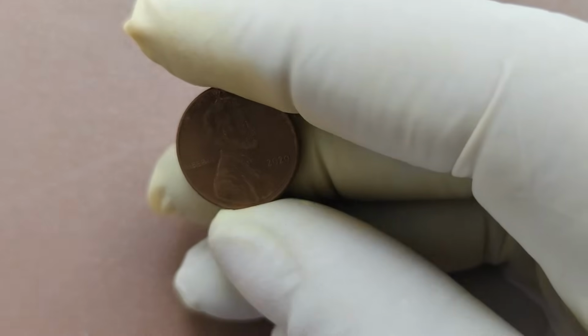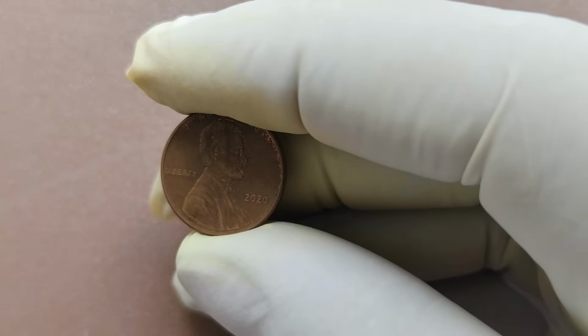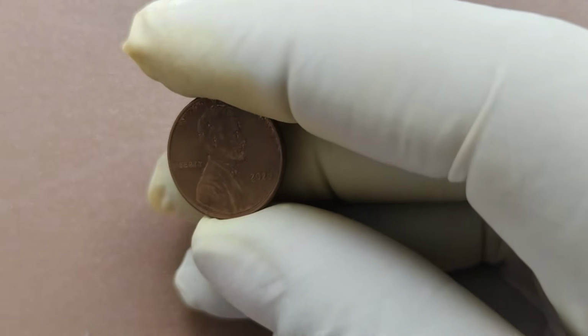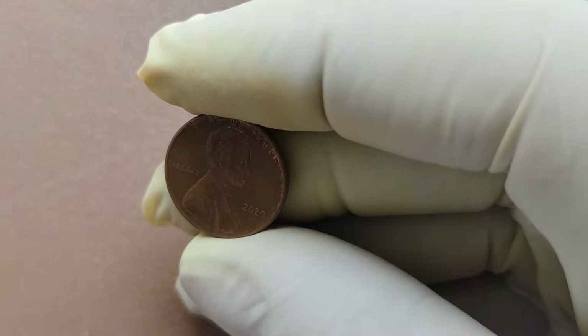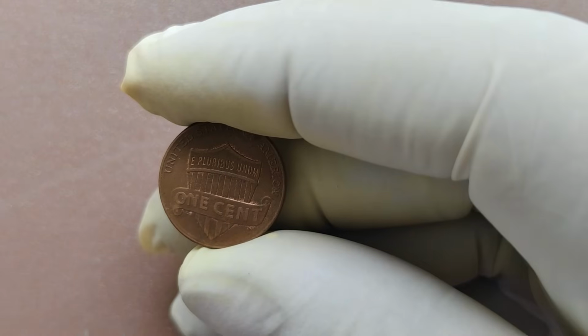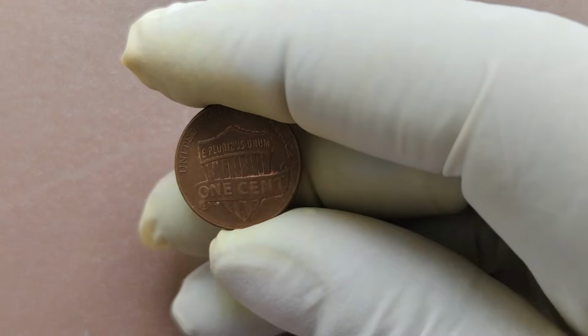The story of the Lincoln 1-cent penny has been told countless times, but every so often, a particular coin stands out from the crowd. A small copper-colored disc that manages to capture the attention of collectors, treasure hunters, and casual change checkers alike. Today, we turn our attention to a modern marvel hiding in plain sight. The 2020 no-mint mark Lincoln 1-cent penny.